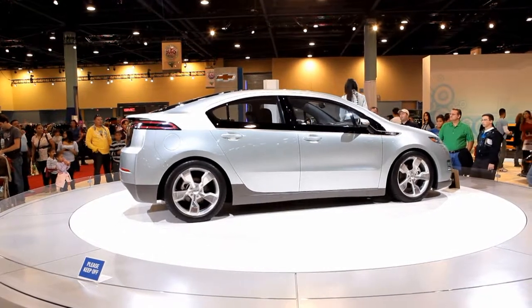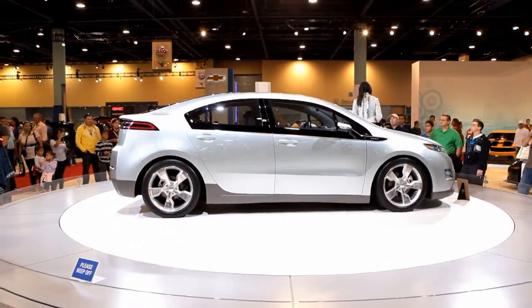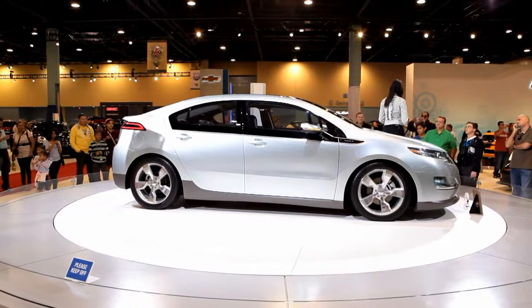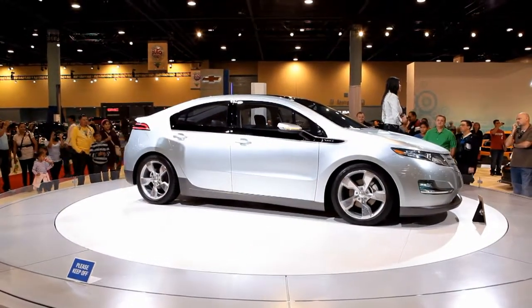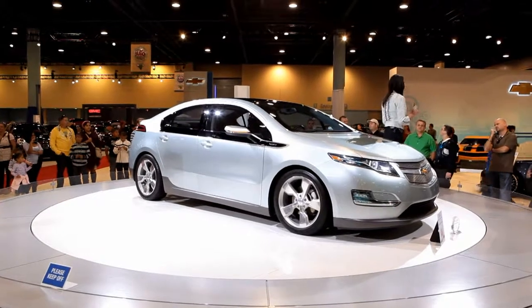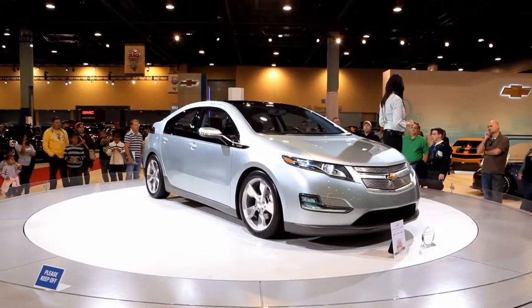Now, GM estimates that while Volt is under battery power, it costs 2 cents per mile to drive this vehicle. Compare that to a gas-powered vehicle at 12 cents per mile. So let's just say you were to drive your Volt 40 miles each day. You're already looking at an average savings of about $1,500 a year. That's about 1/6 the cost of driving a conventional gasoline-powered vehicle.